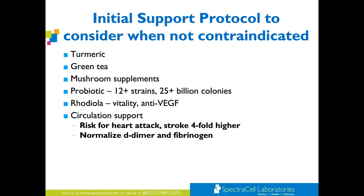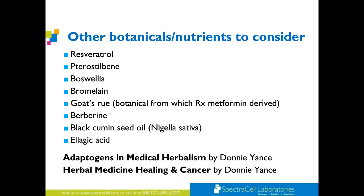And then circulation support is really important initially to protect against heart attack, stroke, thrombophlebitis, and pulmonary emboli. So also consider resveratrol, pterostilbene, boswellia, bromelain, which is a systemic enzyme from pineapple, on an empty stomach. That's when you would use bromelain. Actually, let's go through from that recommendation.